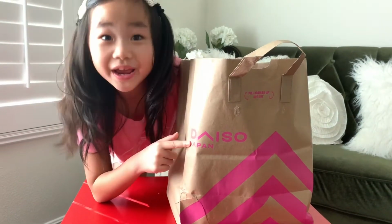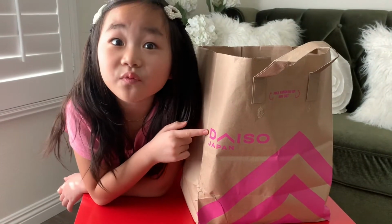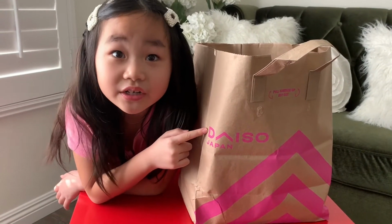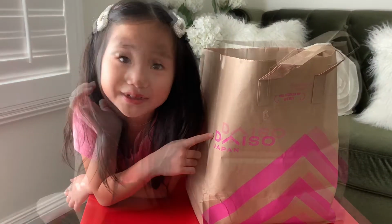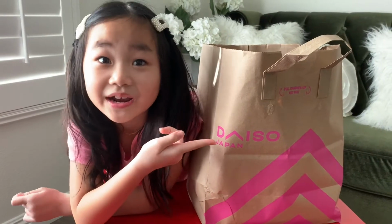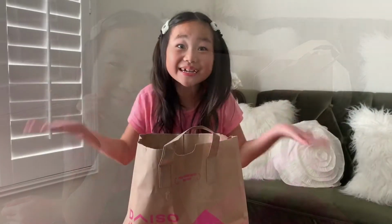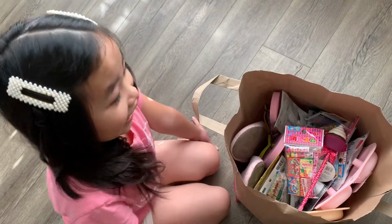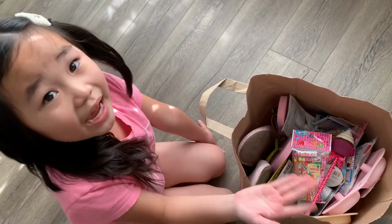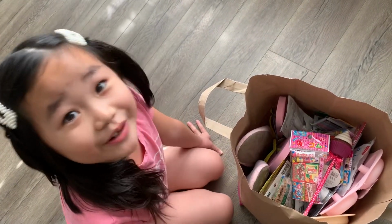DAISO, Japan. This store is very similar to Dollar Tree and the 99-cent stores. Most of the things in the store are $1.50 or a little bit more. You want to see what I got today? I can't wait! As you can see, I have a lot of things in this bag, so I'm going to lay them on the floor to show you.